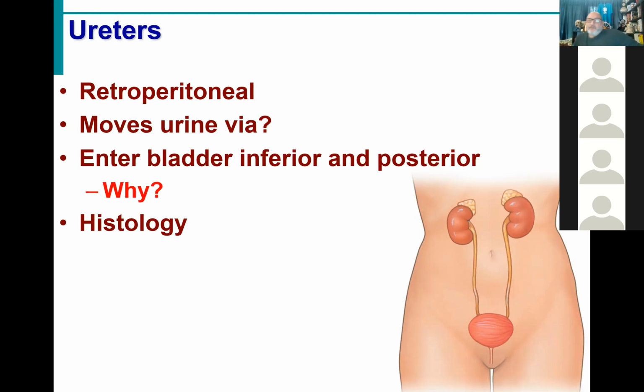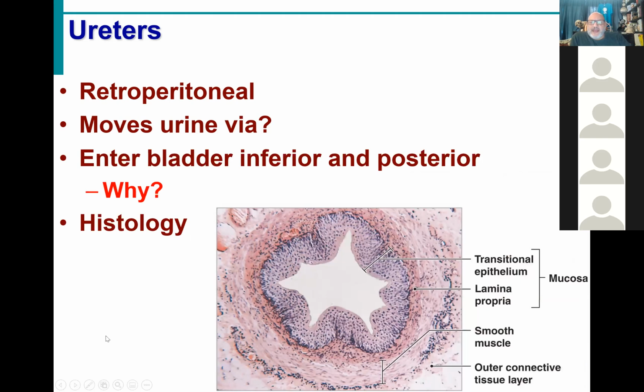What we didn't talk about is the histology. So let's take a look at the histology. This is, of course, a mucous membrane because it is open to the outside world. And in particular, the urinary tract. What is the epithelial tissue that lines almost the entire urinary tract? Transitional? Exactly, that transitional epithelial tissue.